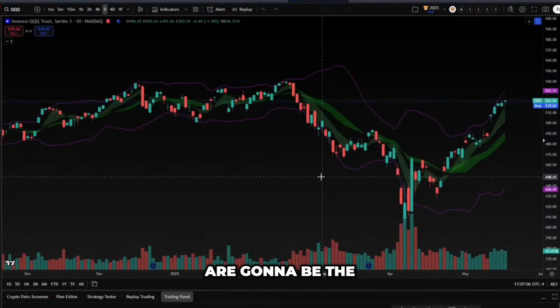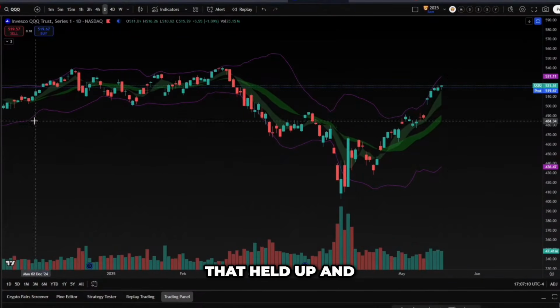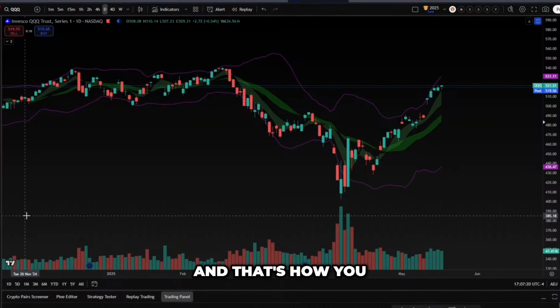The relatively strong ones are going to be the ones that trend the hardest, that held up and didn't sell off as much as the other ones on the down move. And that's how you find the liquid leaders. Exactly. Relative strength during times of weakness and relative weakness during times of strength. If you find the names that are the weakest during times of strength, when the market turns, those are the ones that are getting hit the absolute hardest lower.